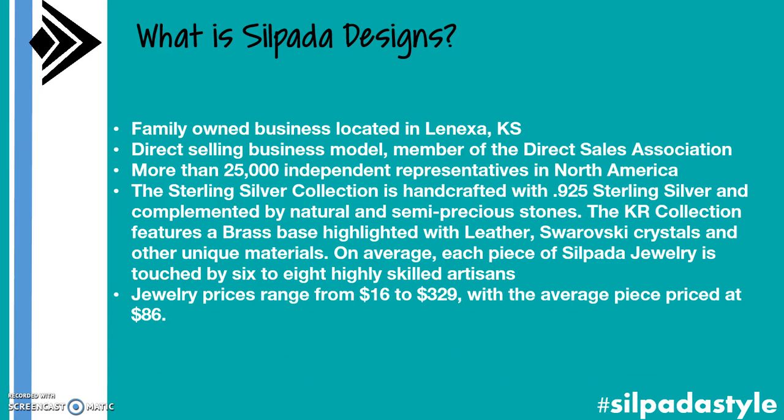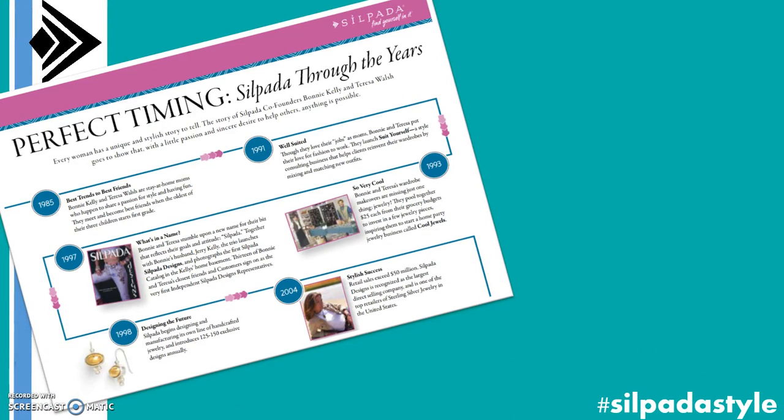Jewelry prices range from $16 to $329, depending on the piece and the weight of the piece. The pieces that have a lot of silver on them, of course, are going to be a little bit on the higher end. The average piece is priced at about $86. Now I'm going to bring you to a timeline because I think it's very important to Solpata style.